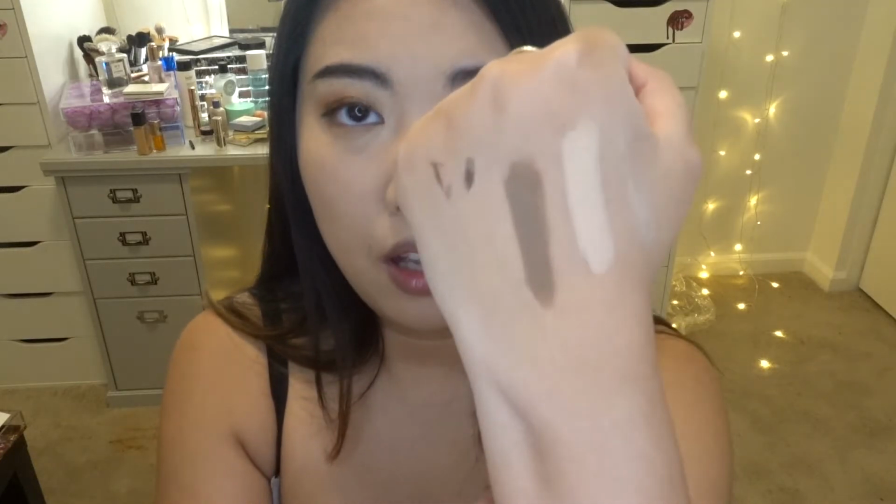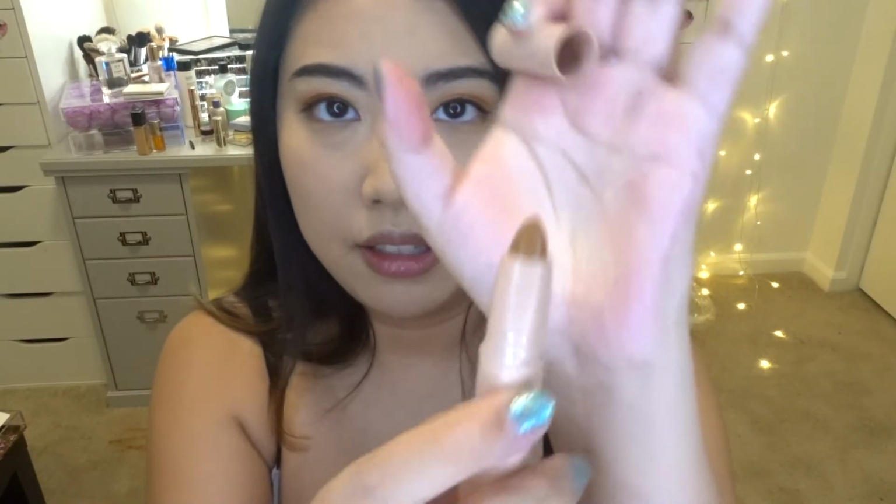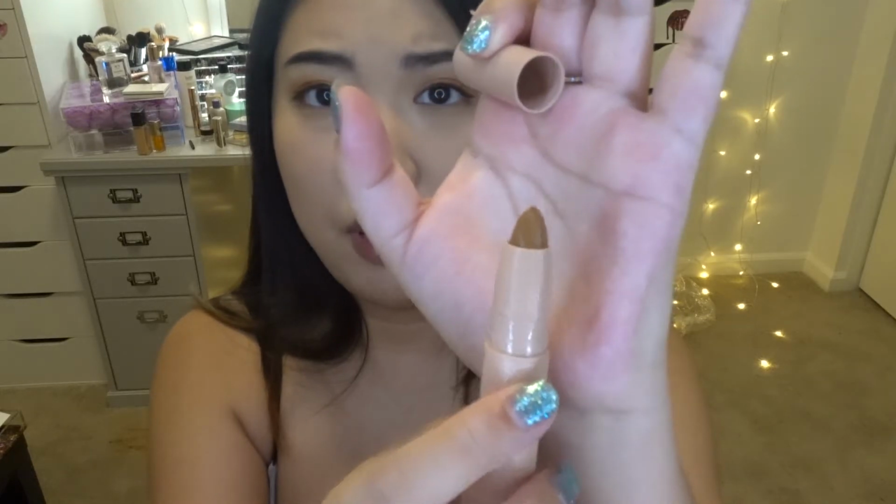And then here is the contour. So one side is also light medium 1, which is the shade right here. So let me swatch it. I actually like this shade. I think it's a little bit dark, not gonna lie, but we shall see. And then on this side, yeah, this is like the medium 2, I guess. I feel like the shade name does not really make sense, but whatever. This is the medium 1 and then 2. Like look, medium 1 and then they have the 2 right there, so I don't know. But anyway, I'm probably gonna use this side.